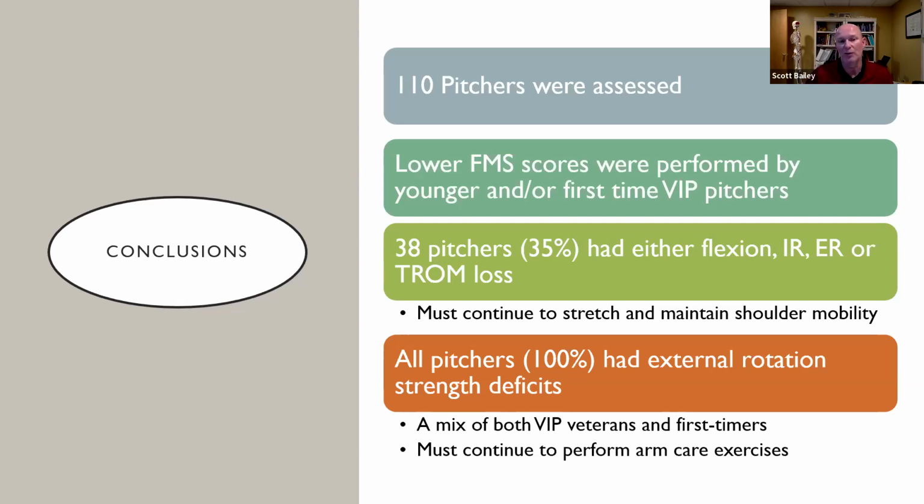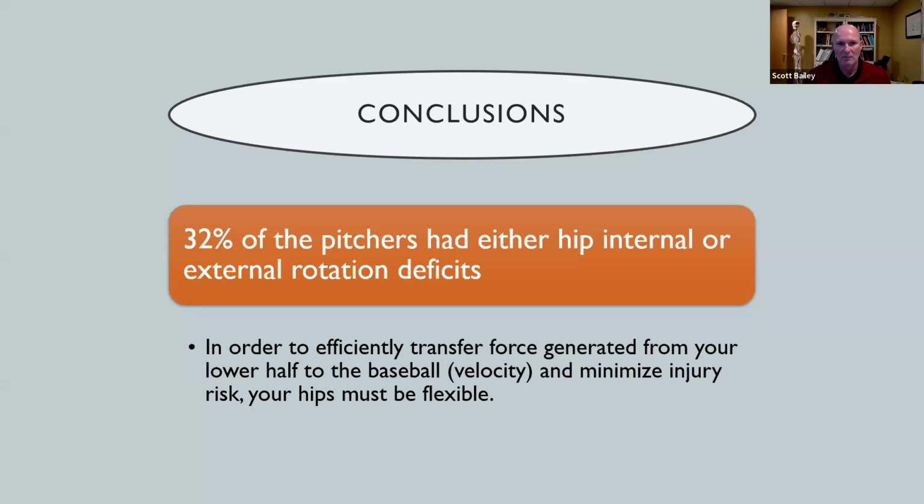because that's how your arm responds to stress. And so, Mike, did you have that last slide with the Throwers 10?